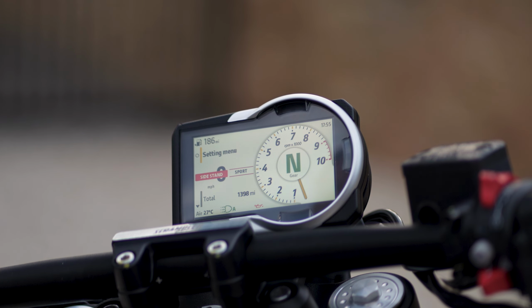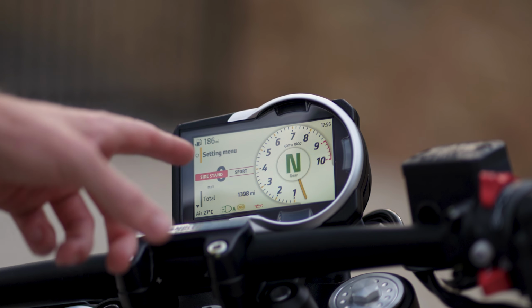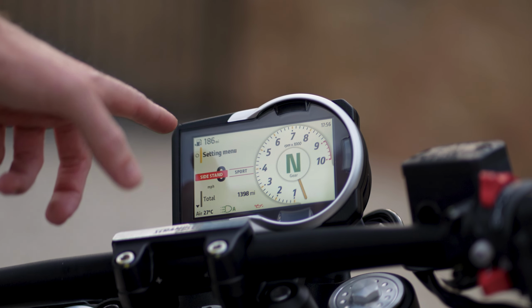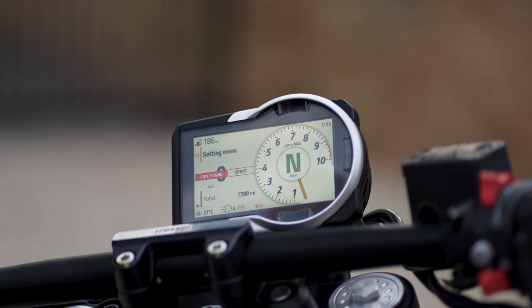Immediately on the home screen, if that's what you want to call it, the dashboard, we have your gear in the middle, then you have your revs, your tachometer, your total mileage down the bottom, what mode you're in, sides down, this is where your speed would be, the settings menu, and then at the top we have the fuel gauge, which in my case I've changed to show the range. But let's just go through.